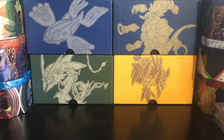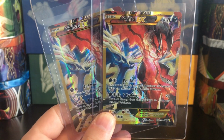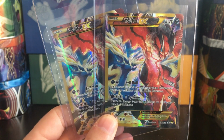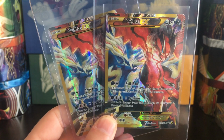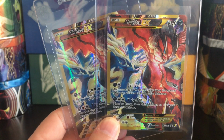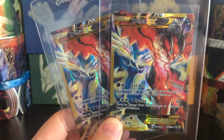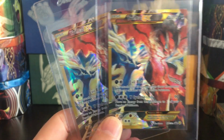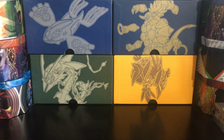Next up, I have two of these beautiful alternate art Yveltal promos. These are super cheap, like a couple bucks, and they're just beautiful. I picked up a couple of them. These are the two nicest. So really hoping for 10s out of these two. Anything really less than a 10 on a modern card is a little iffy, just given the price point. But still, they're beautiful. Would be happy to have them graded in any way.